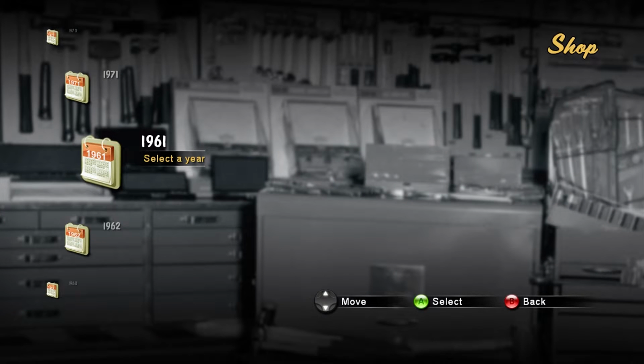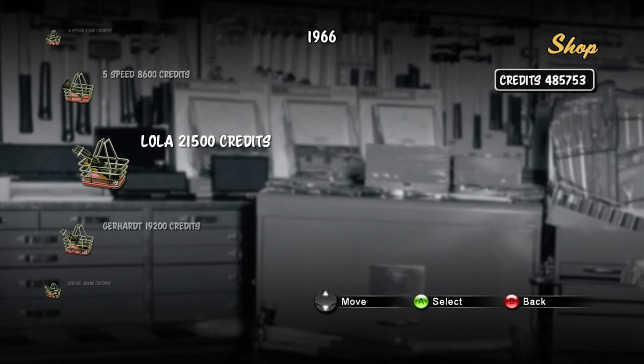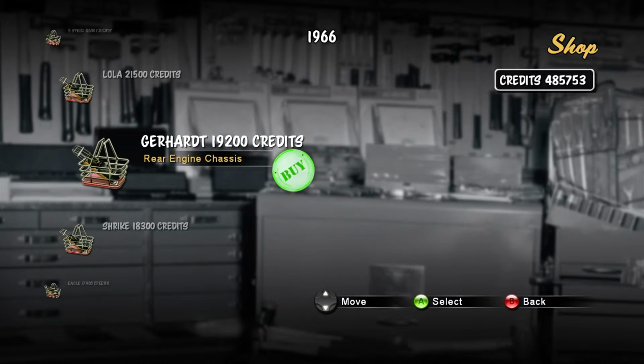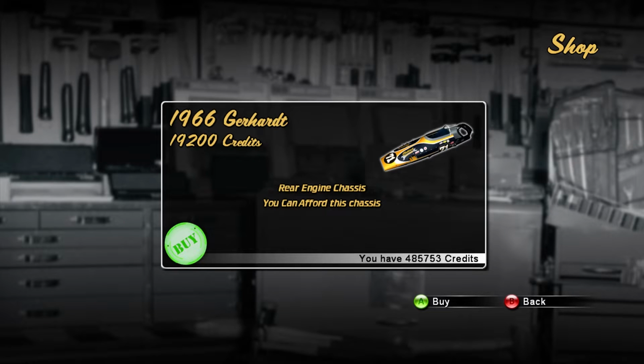And I may end up, depending on how this race at Trenton goes, going with one of these chassis types. So, brand new for this season is the 1966 Lola. Now, a lot of those cars are going to be in the hands of drivers such as Jackie Stewart or Graham Hill. So I don't know if we're going to necessarily, historically accurately, be able to have access to those right away. There's the Gearhart. This is probably a back-marking chassis, as well as the Shrike and the Eagle.